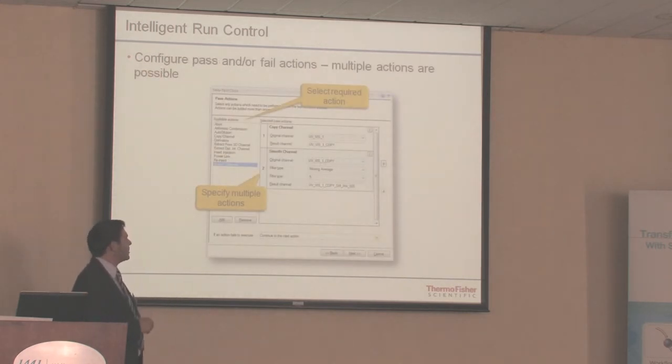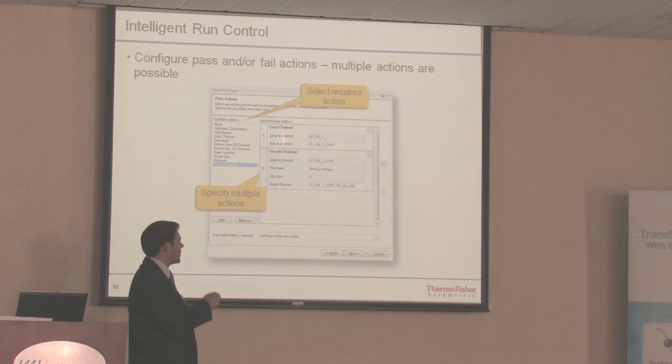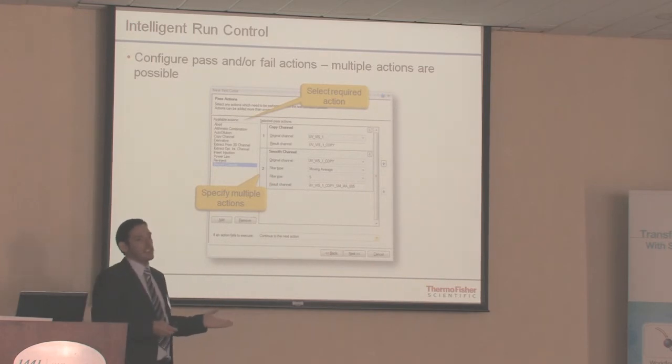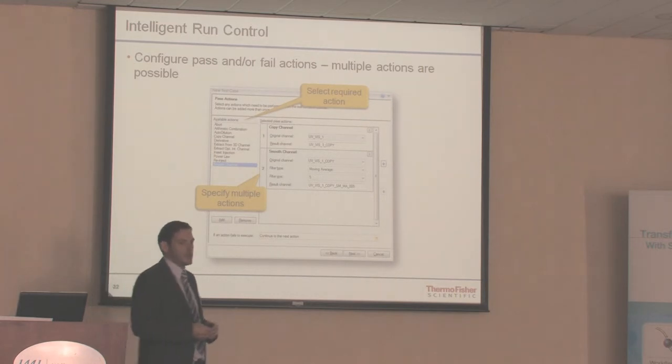So when you do a system suitability test, if you're a wizard, you get to this point, and then you literally specify these actions. Now, there's no limit to how many of these actions you can do. So it can be simple, just one: re-inject my check standard. Someone's gone home on a Friday, the system isn't equilibrated. What happens? Well, it failed.